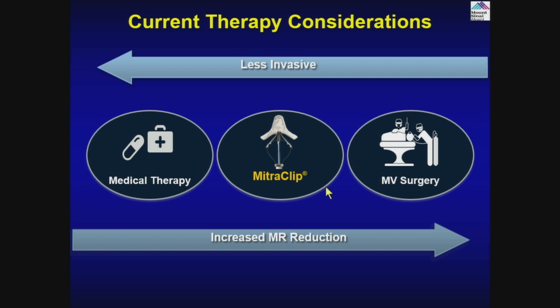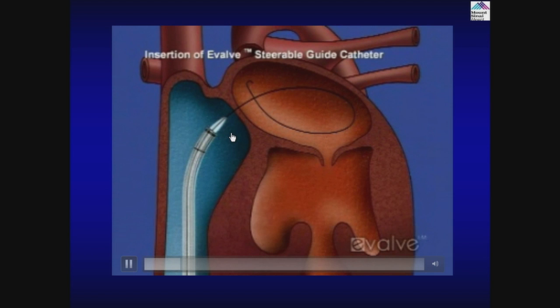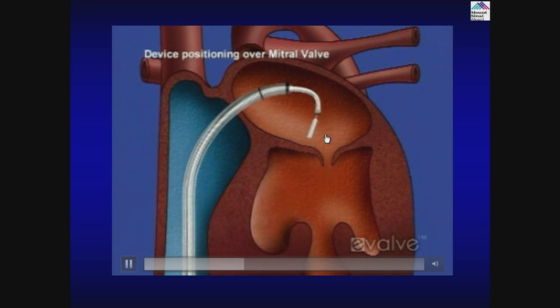Highly invasive is surgery, and what we have in between, percutaneous therapy, is called the MitraClip. If you see here, it's a percutaneous therapy where we go from the vein with a 21 French sheath, cross the transeptal, and this is where we place the sheath. You remove the gauze, and I will just show you how the clip will be inserted. The most important thing is that you see the clip comes here. We are able to navigate it lateral, medial, posterior, anterior.